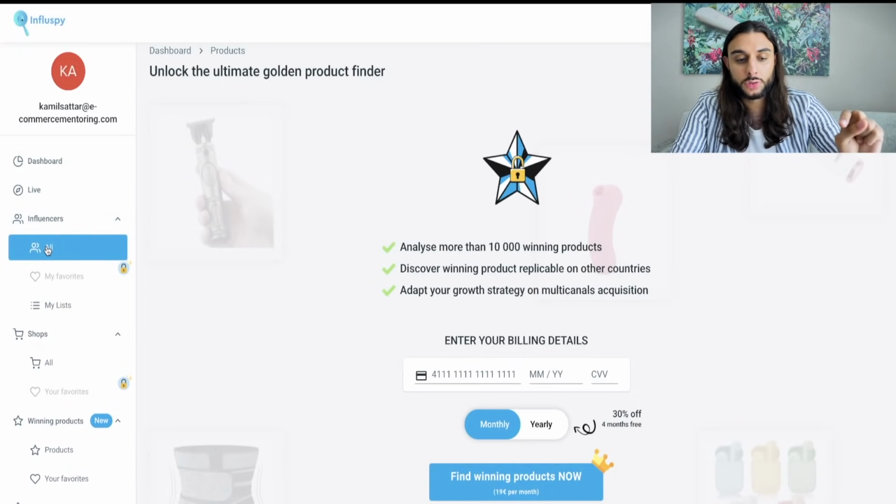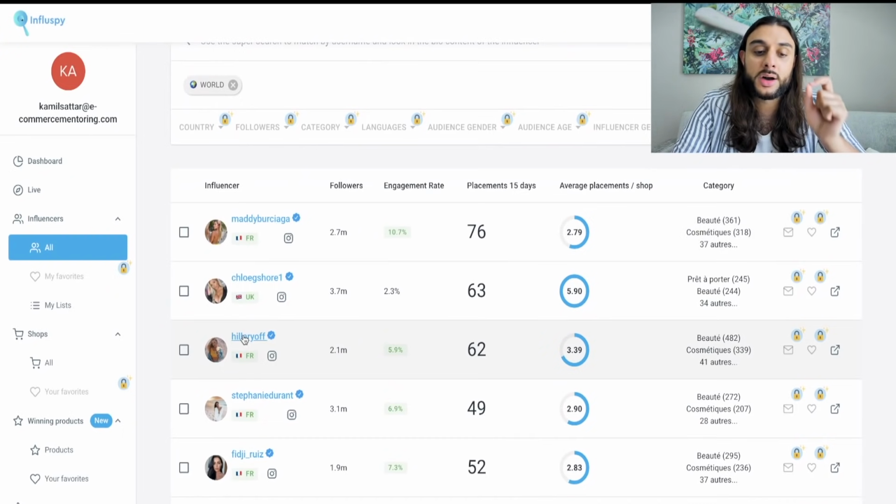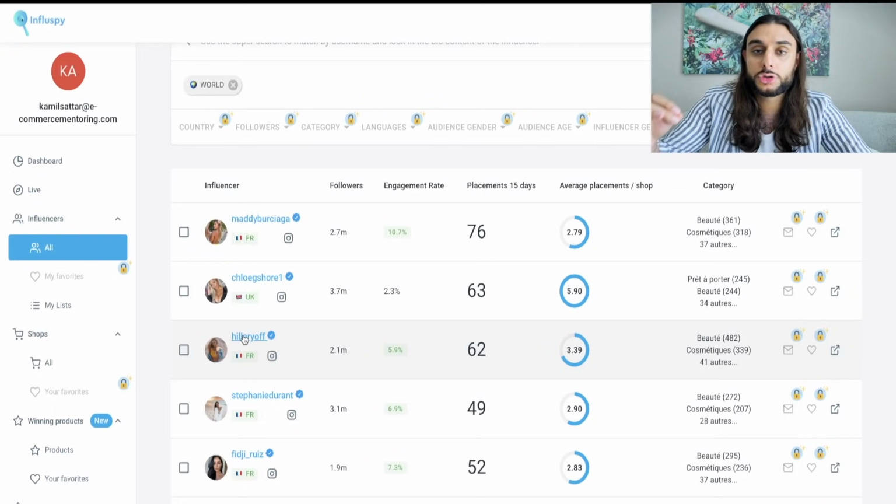But the key to this tool, guys, is to go to the influencer tab and look at the different countries and try and find unsaturated influencers in countries where they are top performing countries, but they are not being used often. So once we found out all that information, we decided to go all in with the product.